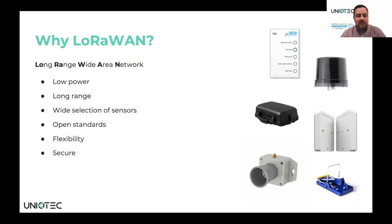LoRaWAN's great in that you can either join a public network. We'll talk about the Norfolk and Suffolk Innovation Network in a bit, but you can also build your own network. So if you want to have a completely private network that's just for your devices, you can deploy your own gateways. If not, you can connect to a public network, like the one across Norfolk and Suffolk, or you can do a combination of the two, and there's roaming available between networks as well. So devices can roam across the public and private networks all over Europe as well.